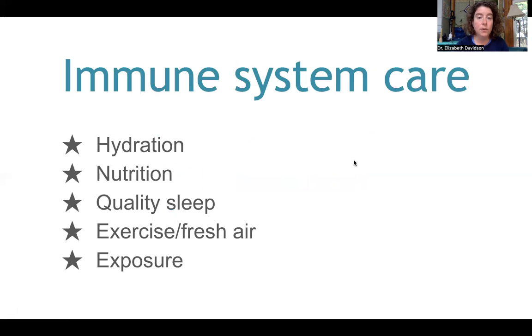Okay. So, immune system care. A few key things besides just keeping your gut healthy, but these will all help keep your gut healthy too. So, hydration. These are like the basic health things that we should all know, but just a reminder, they're good for your immune system too. Hydration: drinking enough good quality water. Chlorinated and fluoridated water can actually be really hard on your system and can cause a lot of gut problems, so it doesn't have a great effect on your immune system and is not very hydrating. It's hard on your kidneys too.